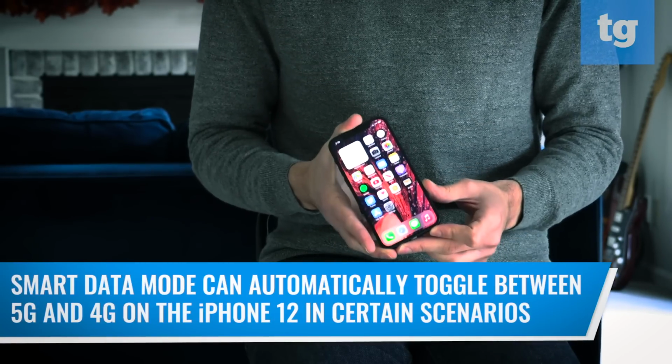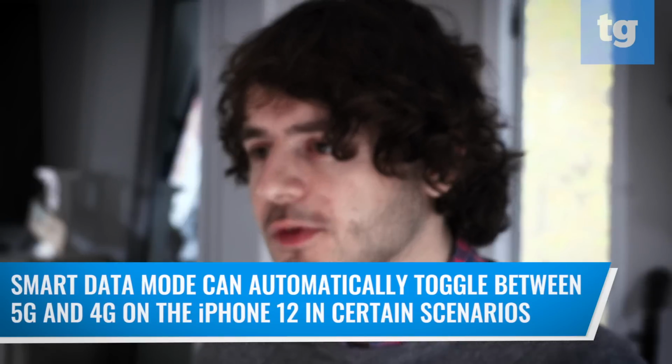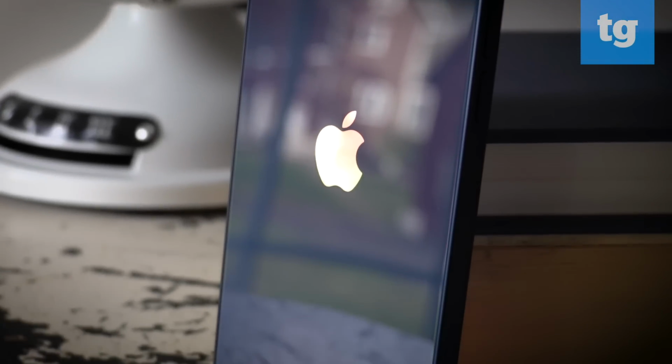But the good news is that Smart Data Mode on the iPhone 12 can automatically toggle between 5G and 4G in certain scenarios. Like for example, if you're streaming music with the screen off. This can definitely help save on power in the right conditions.